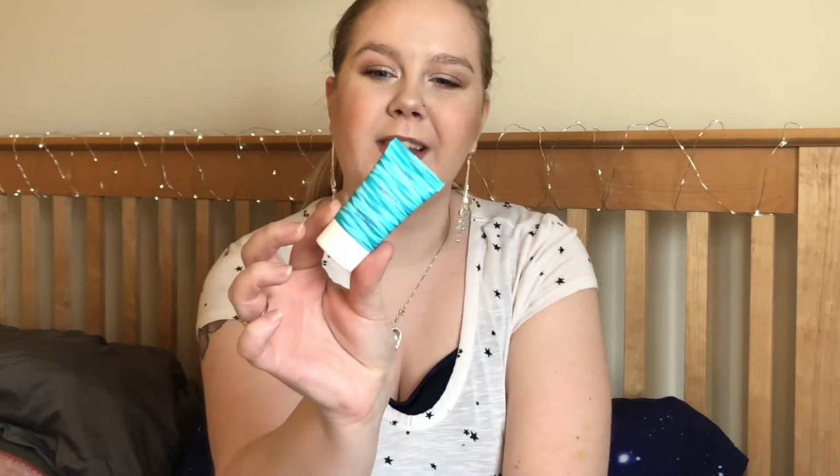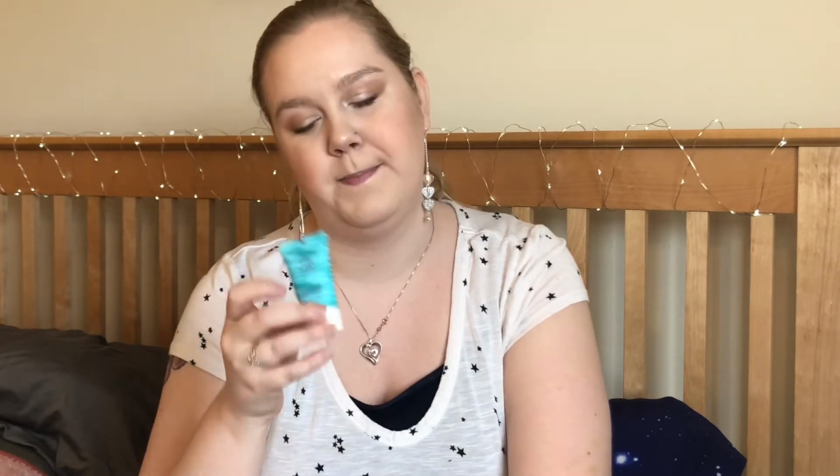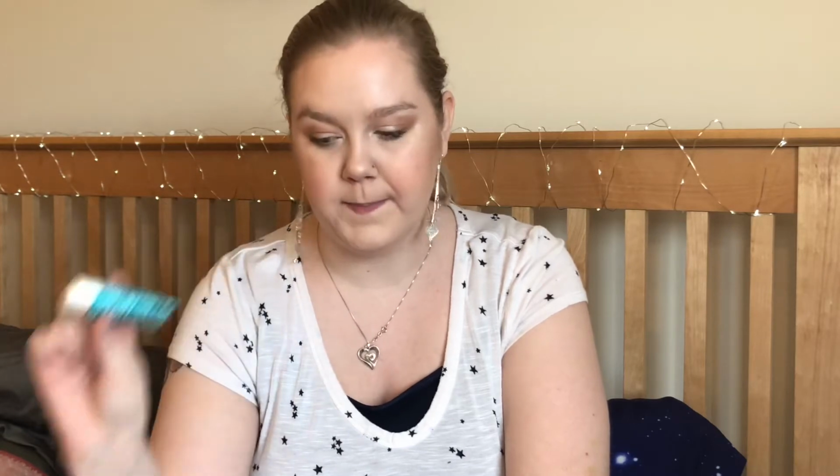So we're gonna start with primers. Apparently I grabbed the mini to show you. It is the Tarte Rainforest of the Sea Primer Quench. I have dry skin and I love hydrating products, so that should explain that so easily. Very hydrating, it absorbs in, and it's amazing.